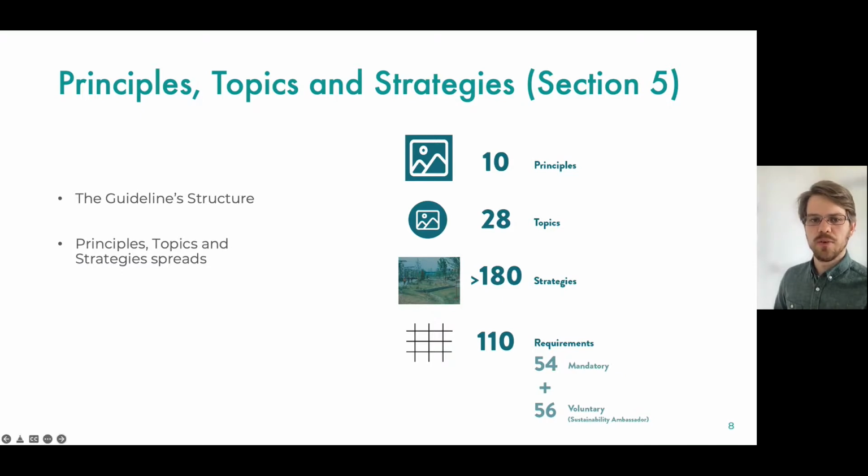The second line we see here with the 28 topics with the circle icons. In third place, we see then around 180 strategies. Those we will see are organized with pictures, images, as the example here suggests. And lastly, more in a chart format, we have 110 requirements, some of them being mandatory and the others voluntary. So we will look at how these different levels of information are interwoven within the document.